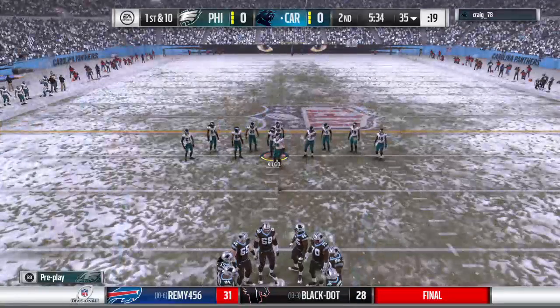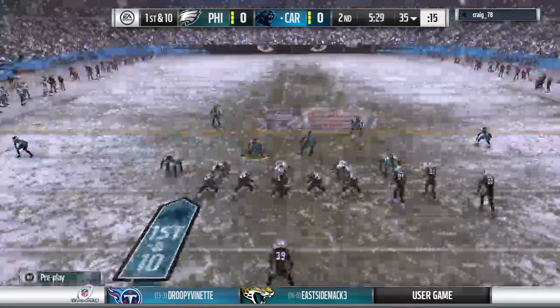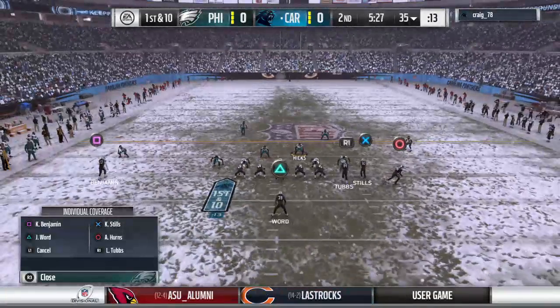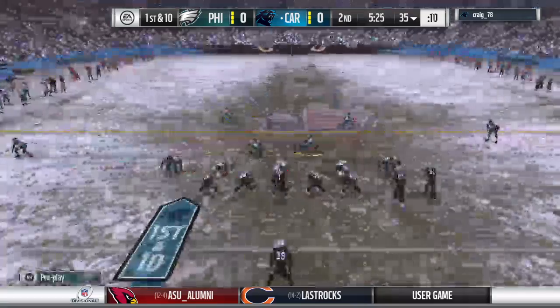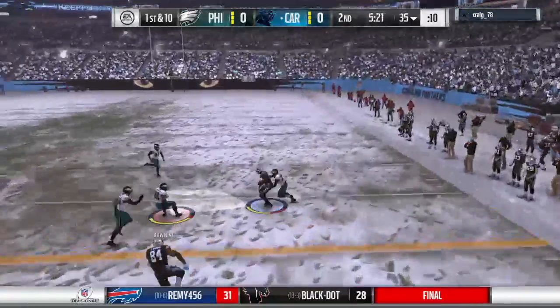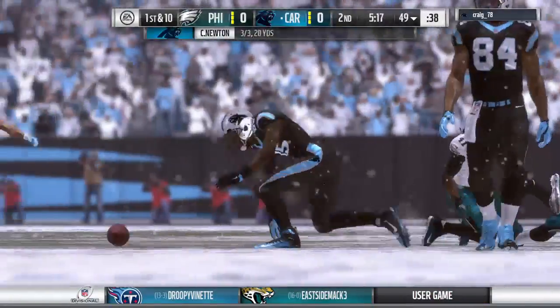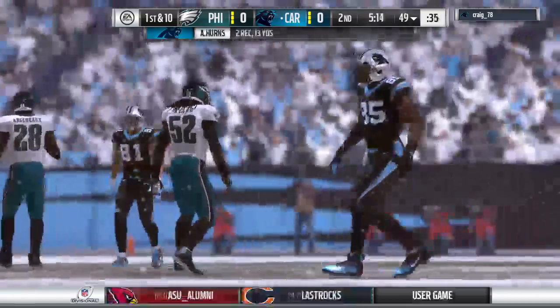So here we go, 1st and 10 now. On 1st down, Newton. Hearns brings it in. And getting this just shy of midfield, they'll spot it at the 49.